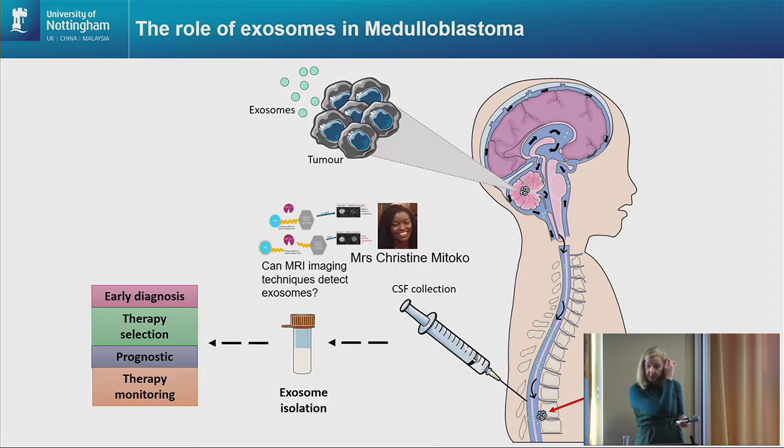Alongside this, I've got another PhD student, Christine Matoko, who's a neurosurgeon, and she's looking to develop MRI imaging to detect these within the CSF, so we can use that prognostically and for therapy monitoring.